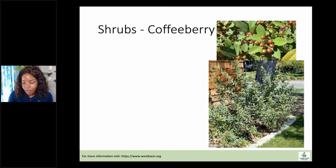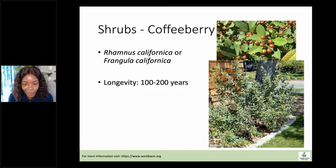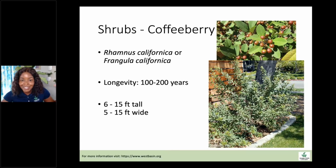Another plant that we have in the landscapes is a shrub called coffee berry. It has a very long longevity, so it definitely needs to be considered when you're placing it in the garden. And when you have it in your garden, the longevity is 100 to 200 years, so just more than our lifetimes. And it can get very large, 15 feet tall, 15 feet wide. It can just get crazy.